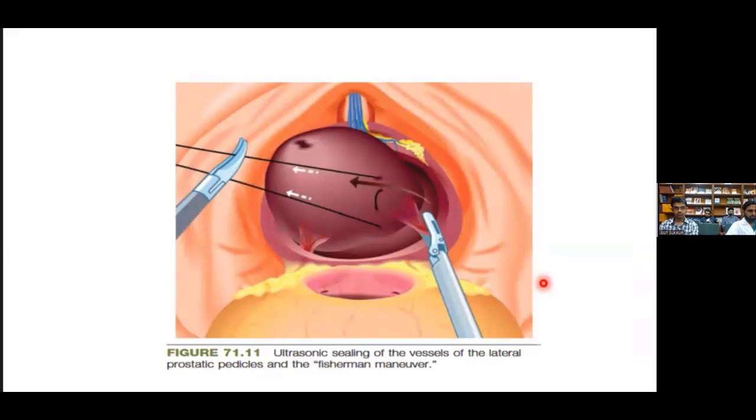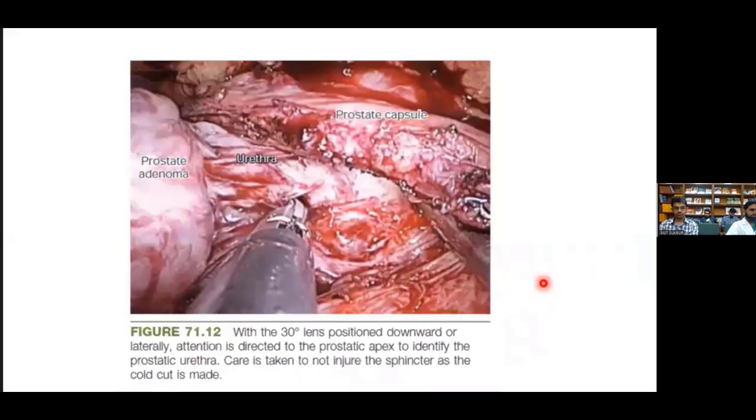So after proper dissection, ultrasonic sealing of the base of the lateral prostatic pedicle is done with the help of the fisherman maneuver traction. We should avoid grabbing the adenoma directly with a grasper or laparoscopic instrument. And with the 30-degree lens positioned downward and laterally, attention is directed to the prostate apex to identify the prostatic urethra, and care should be taken not to injure the sphincter as the cold cut is made. The coordination of the traction of the adenoma, counter-traction with the suction system, and positioning of the camera are important during this step to help identify the appropriate level.